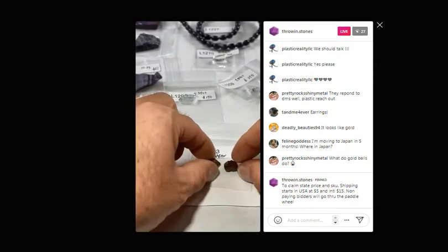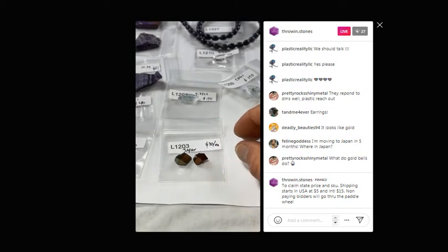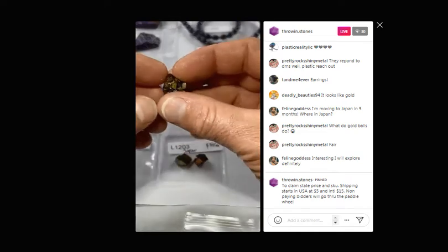Moving to Japan in 5 months. Oh man, I'm jealous, that's awesome. I do most of my shows in Tokyo, but I've also been exhibiting in Kyoto and in Osaka for the last handful of years. I haven't been to Japan since December of 2019 for obvious reasons, but I have people who do my shows for me.